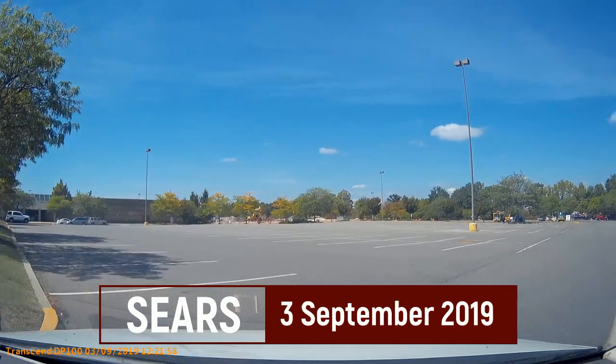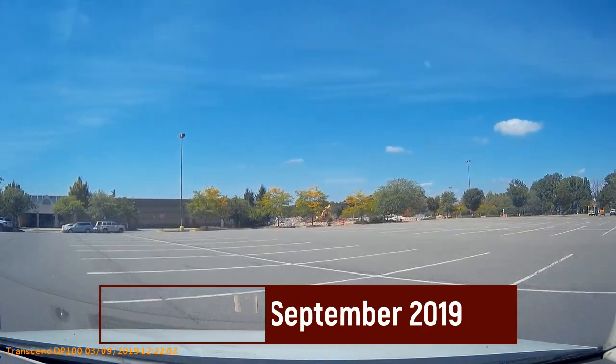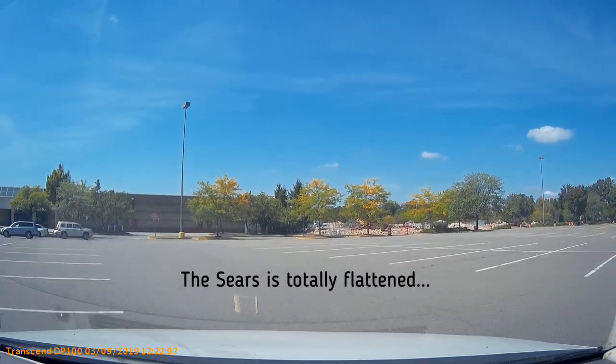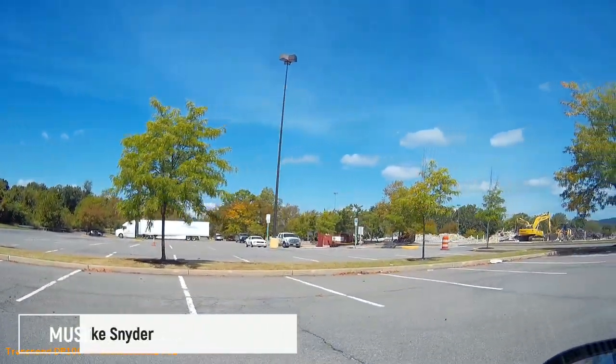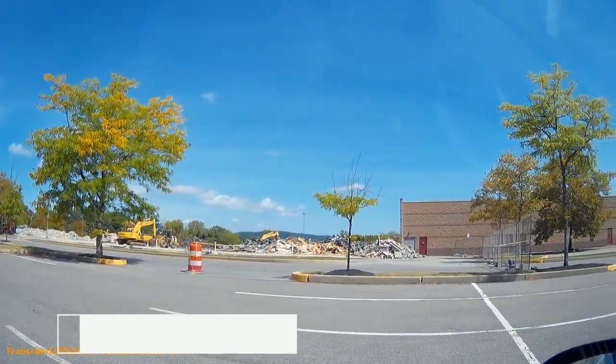Returning to the site a few times in early September, there were no more walls standing. What was once Phillipsburg Mall Sears had become sordid piles of debris. No one has said exactly why the Sears was demolished, and there are no immediate plans to redevelop the site.